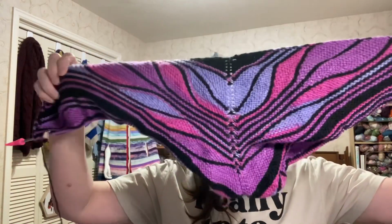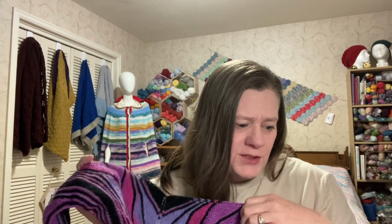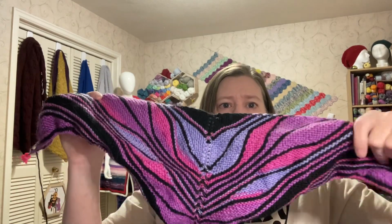So the thing with this pattern is the pattern itself is 12 pages long, I think, or more, and each row, as you can imagine, is a separate instruction. It's all short rows, right? But each color pocket is done in short rows. I'll show you the yarns. So I'm using a variegated yarn and a black yarn for the trim.